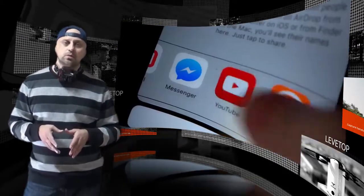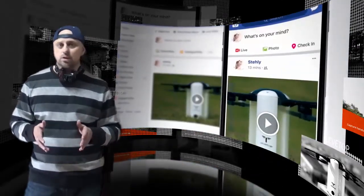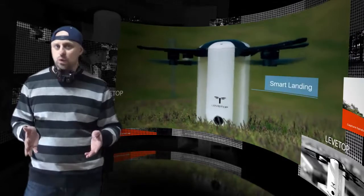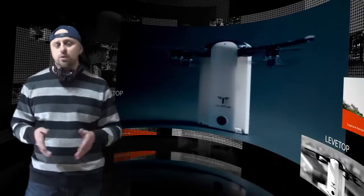The wing arms fold into the body, and the drone can be carried around easily. Each charge cycle is rated to offer a flight time of 20 minutes with maximum speeds of 54 km per hour. The estimated shipping date is June 2018.